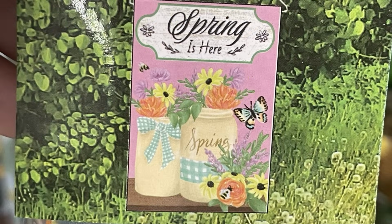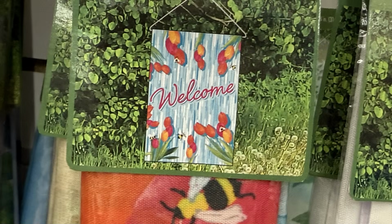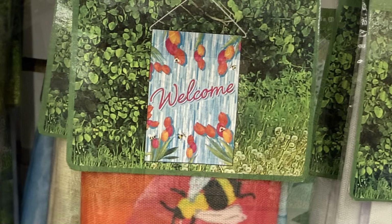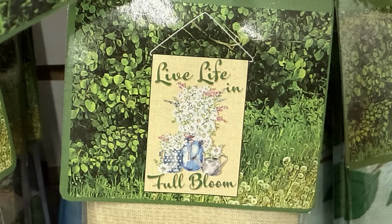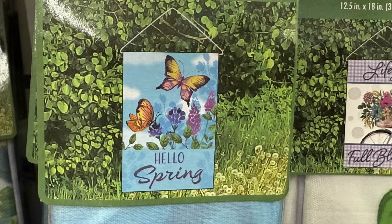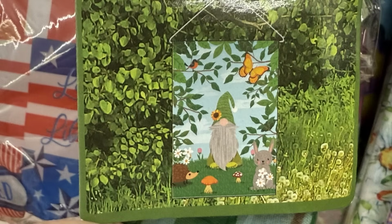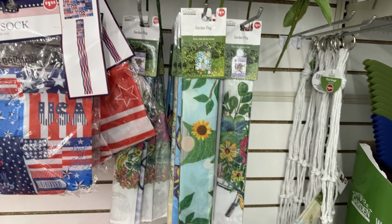There's Hello Spring with the bicycle. Spring is here with the mason jars and flowers. Life is in full bloom with the bicycle with the basket. There are the tulips with the bumblebees. It says welcome and live life in full bloom with the mason jars and flowers. Hello Spring with the butterflies and flowers. And then, of course, they've got the garden gnome with all his little friends.